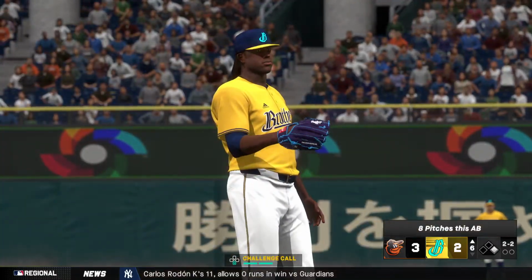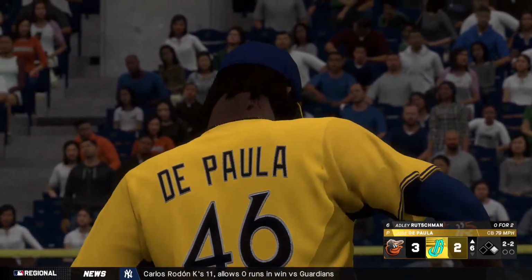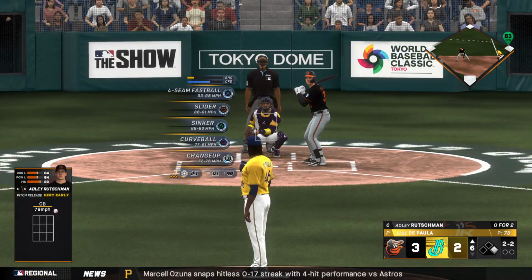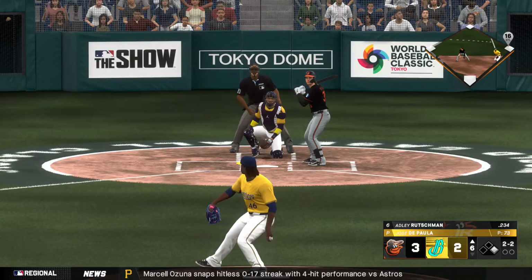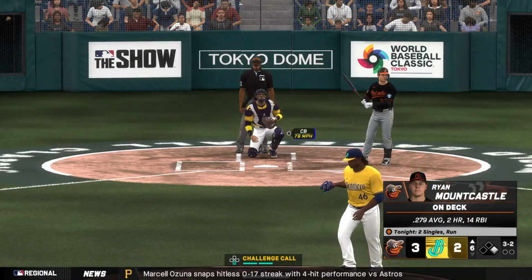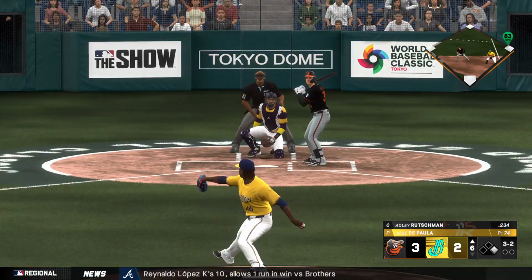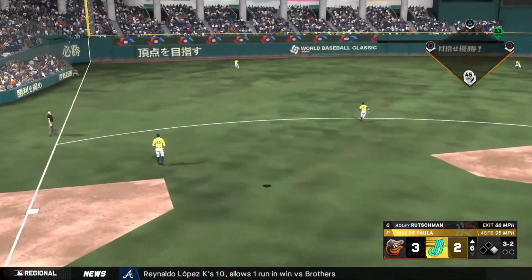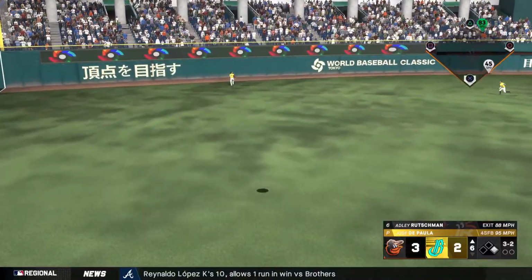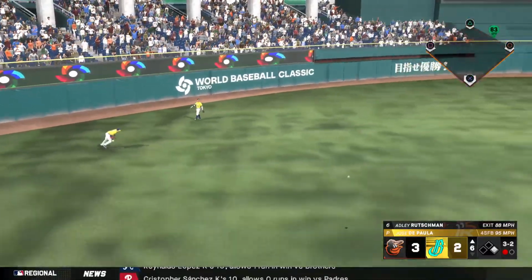Well, the good thing so far is that he hasn't issued any free passes. Unfortunately, they're making pretty good contact, so not getting the swings and misses and making that defense work behind it. Inside. Full count now. Grinding AB right here. About to see pitch number 10. Swing and a high fly ball left field. One down.